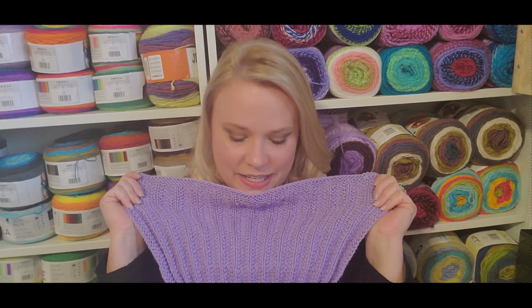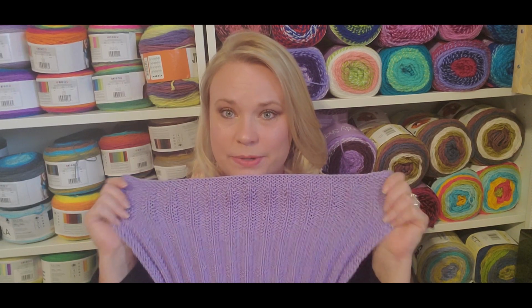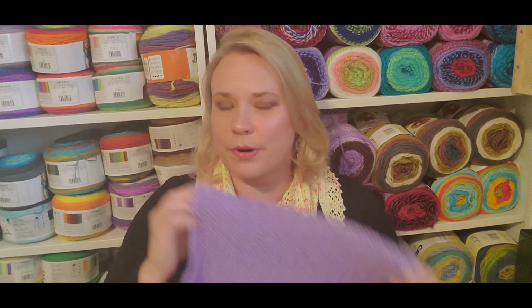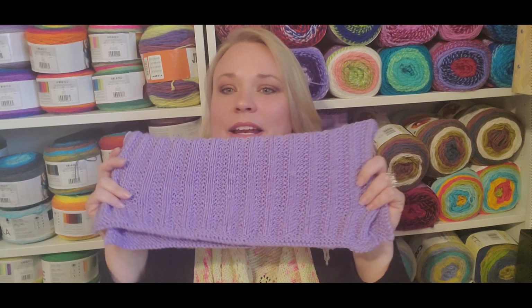So this is the Astral Plane preemie blanket from Karen Bloomberg, KB Fibers, new book, which you can now buy. It is a broken rib stitch. It's not the broken rib, it is a broken rib variation. It worked up so fast and so beautiful. I have not blocked it, so it is a little on the narrow side, but it is gorgeous.